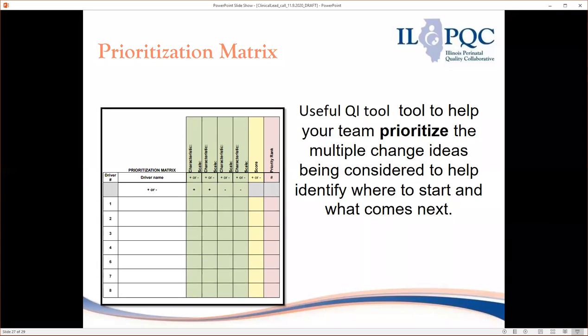Our change ideas might be a little different than your change ideas, or yours might be tweaked on some of those, simply because each hospital has their own clinical culture and their own way of doing things. And so a prioritization matrix is a useful tool to help you identify where to start and what comes next. When we launch those QI key driver diagrams next month, some of them are currently available online, like for PVB, you could check that one out. It's currently online. Ellie, you can put that in the chat box if you'd like.